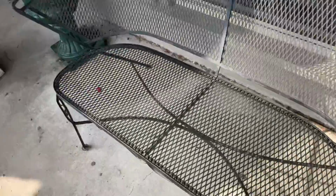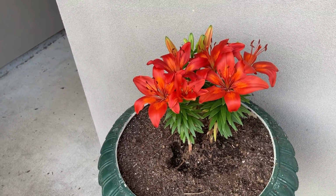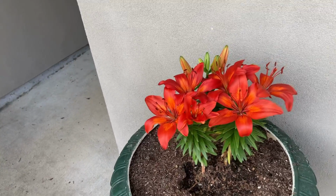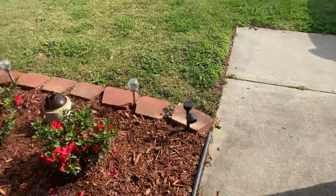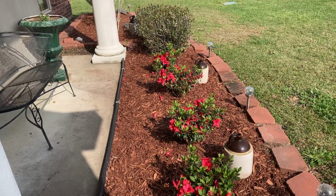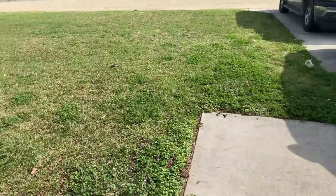Anyway, eventually, I've had them for a long time. These are some lilies that we got that are beautiful. I put them in here because my other Gerber Daisies died. But basically, I've created low maintenance, and I'm all about low maintenance. Something that'll last. And that sound you hear in the background, that's a duck call.